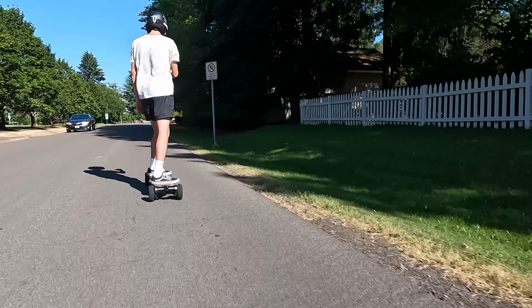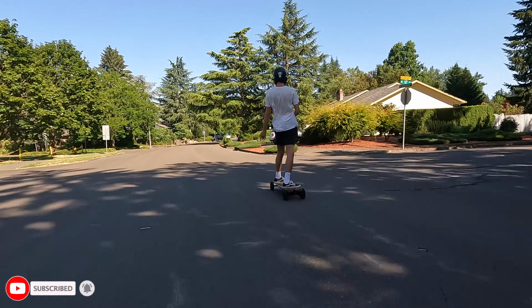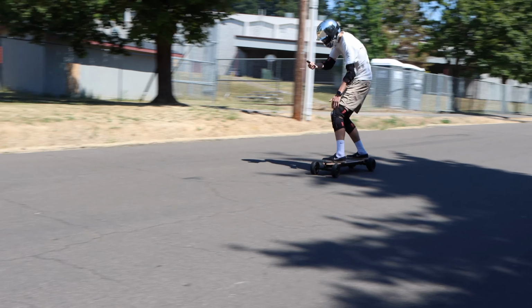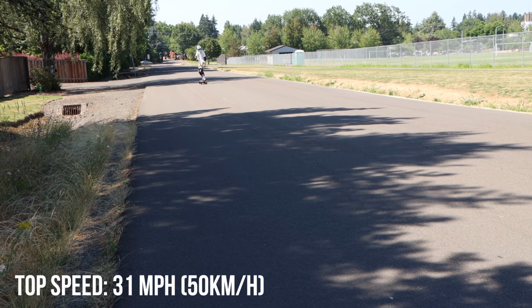The first category that I have up is the top speed. And Skateboard advertises that the top speed on the Havoc is 51 kilometers an hour or 31.7 miles per hour. On all of the various top speed tests that I did on this board, I was able to hit 50 kilometers an hour according to the remote, so it's pretty much exactly what they've said.